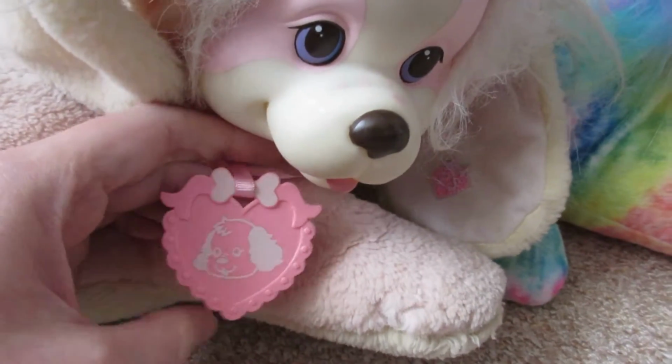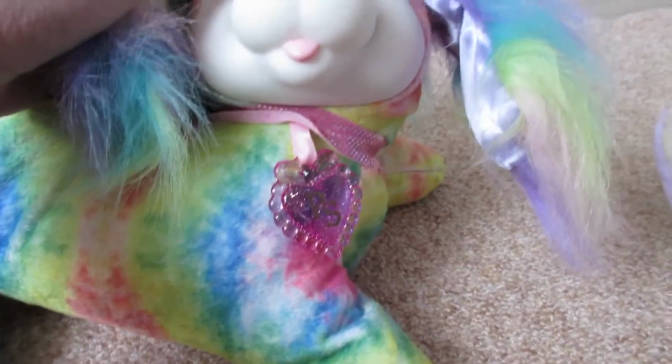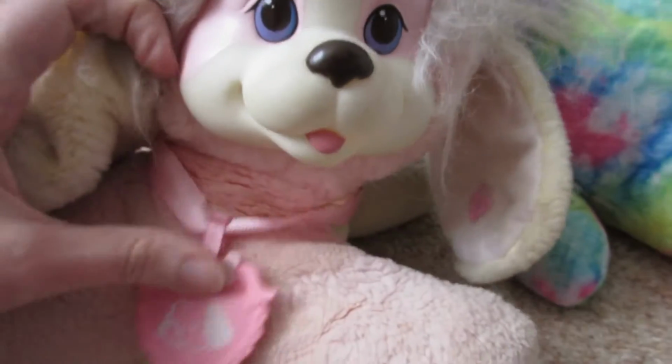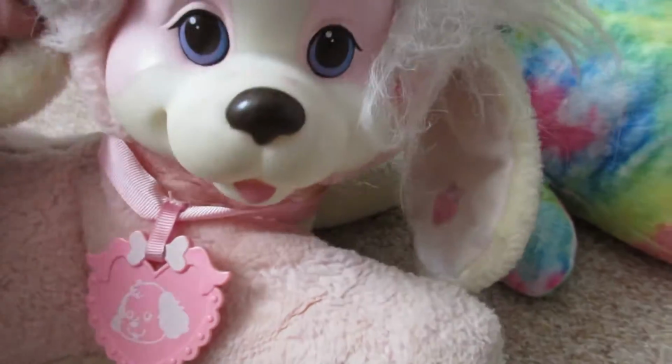Every Puppy Surprise has a tag and collar, and these ones actually do up with Velcro at the back, whereas the new one, it doesn't. You can't take the collar off, it's attached permanently. Also, when you got one of these in the box, the collar wasn't around her neck, it was separate, and you got to put it on yourself when you got her out of the box.